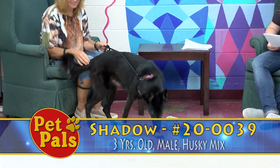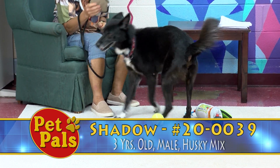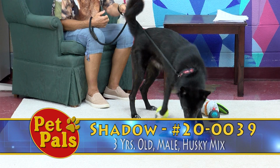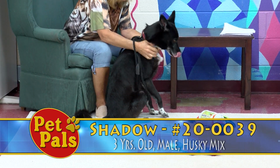He's black and white. He does have a little bit of a shorter, thinner coat than some other huskies, so his grooming needs are still there, but probably aren't going to be as great as some other huskies that we've had on the show in the past. Because he came to us as a stray, we don't really know his full story.